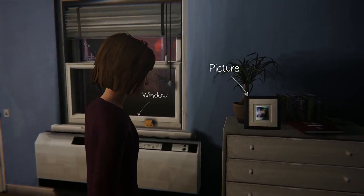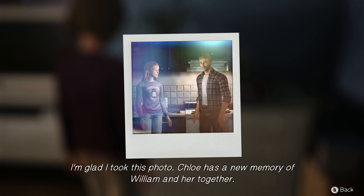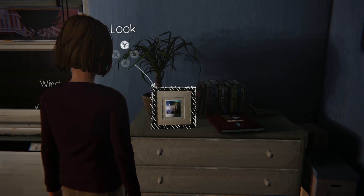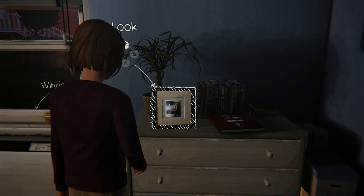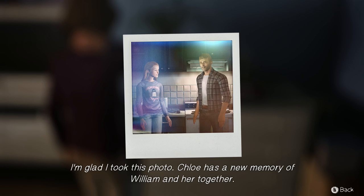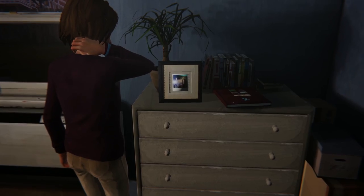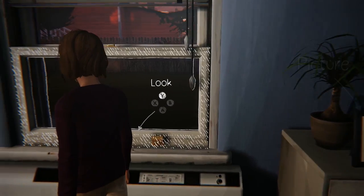The house looks really good, fully painted, though. I'm glad I took this photo. Oh. Chloe has a new memory of William and her together. This photo is how we're gonna get back. Oh my god, no. If this photo is how we're gonna get back to our timeline... If this is the photo that we have to use to get back to our regular timeline, that means you have to watch William walk out that door, knowing exactly what's gonna happen to him. Oh my god. Holy shit.